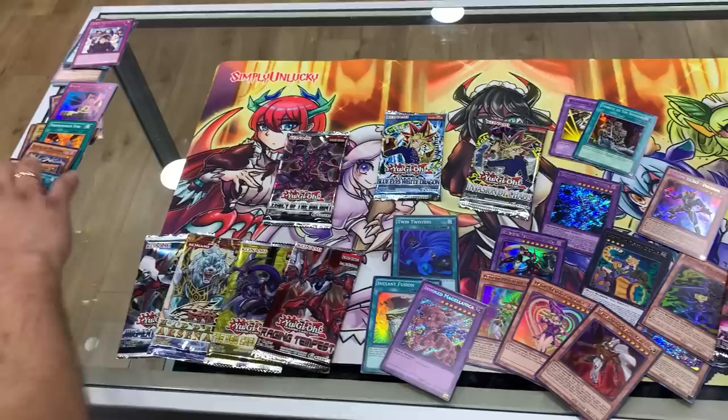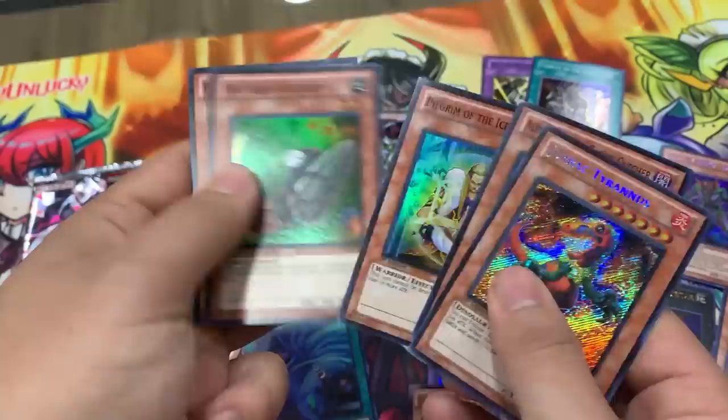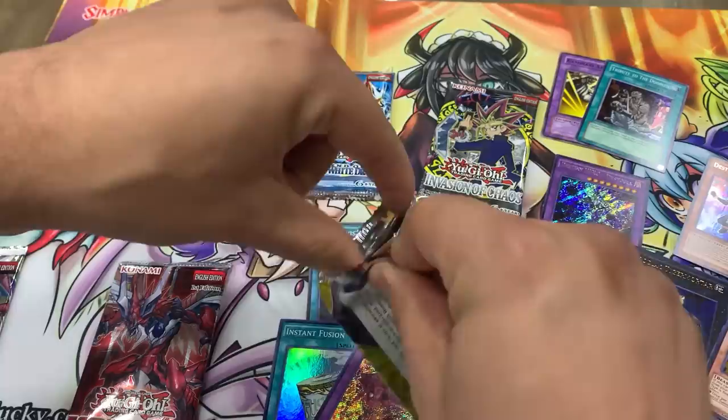All right. Hidden Arsenal 2. All right. We got a Jurak card. Ally of Justice, Pilgrims, Fables. Interesting. Now it's time for New Challenger First Edition. Come on, guys. Let's meet the challenge. Complete the challenge, actually. That's what we're doing today.